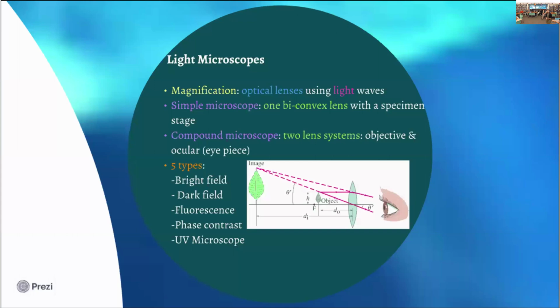Light microscopes magnify images using optical lenses and light waves. There are two types, simple and compound microscopes, which use one biconvex lens or a two-lens system respectively. This image shows how one biconvex lens works.